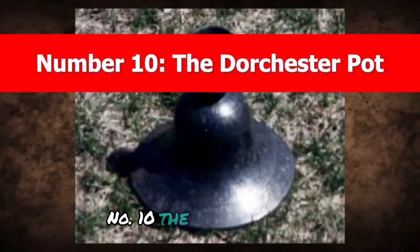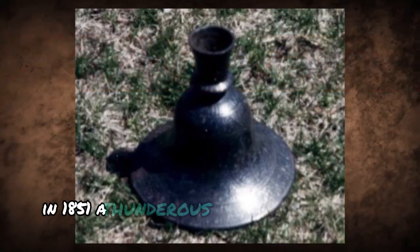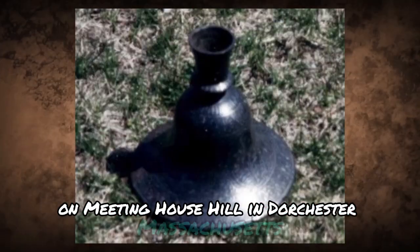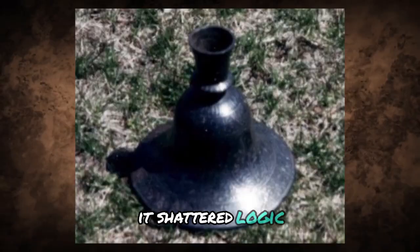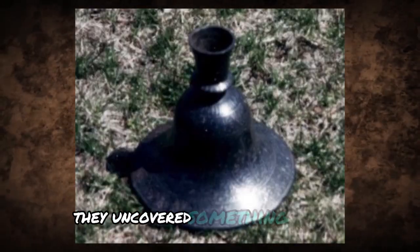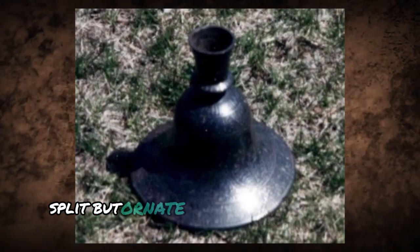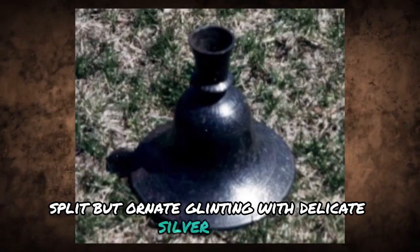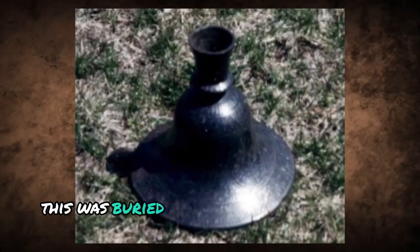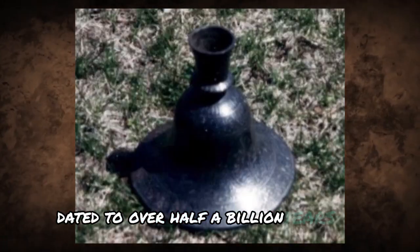Number 10. The Dorchester Pot. In 1851, a thunderous blast shattered more than rock on Meeting House Hill in Dorchester, Massachusetts. It shattered logic. As workers cleared rubble from the explosion, they uncovered something strange. A bell-shaped metallic vessel, split but ornate, glinting with delicate silver inlays. It wasn't debris from a factory. This was buried deep within pudding stone, rock dated to over 500 million years old.